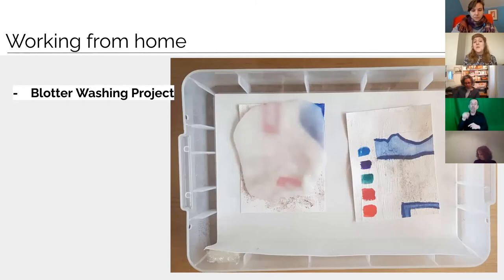I made a primitive humidity chamber and set it up in my bathroom. I owe a lot of thanks to my patient housemates who had to ask me to move my science whenever they wanted to have a shower.